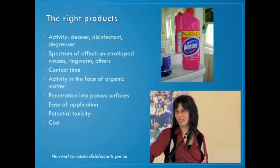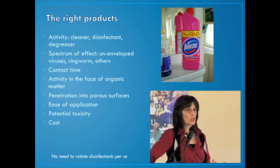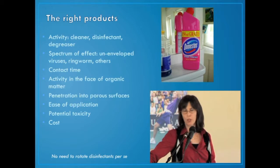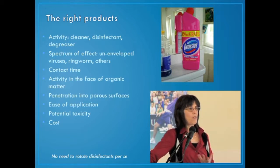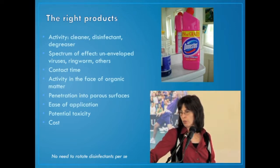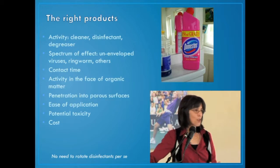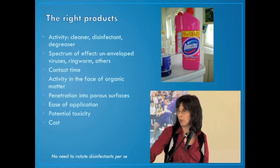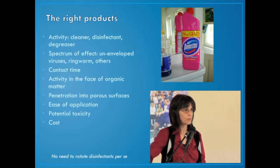Bleach, I heard somebody say it. Bleach is the classic example. It has no cleaning properties. It does nothing to remove dirt from the environment. And every disinfectant has its limitations. So if you're not also removing the germs from the environment, you're relying on the disinfectant activity alone to just kill them. And you can't count on that. Even for the mighty bleach, it has its things, like ringworm, that it doesn't kill at normally used concentrations.